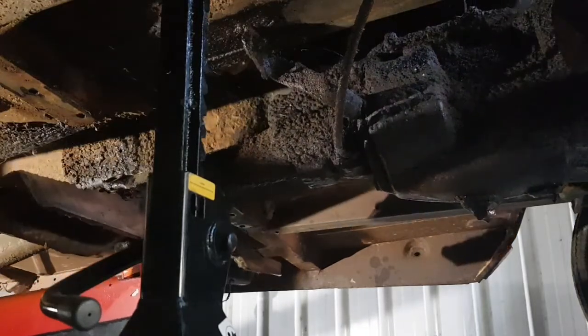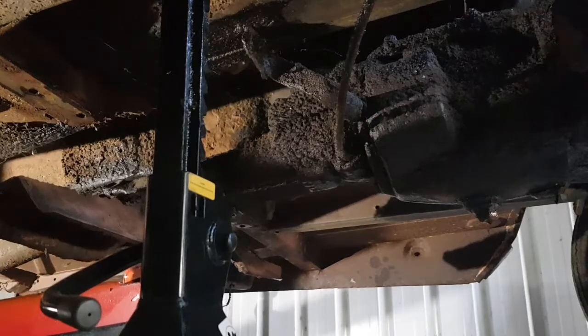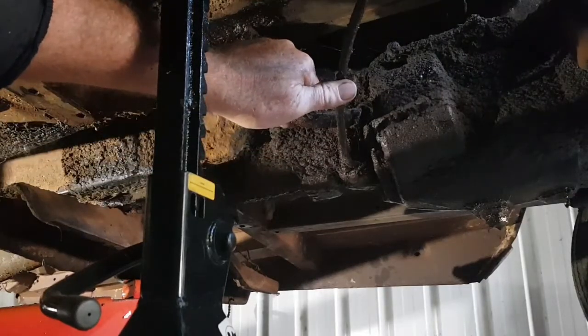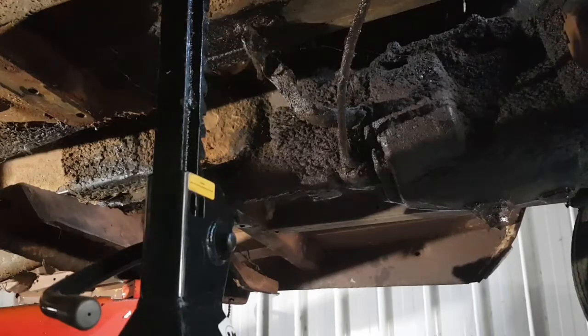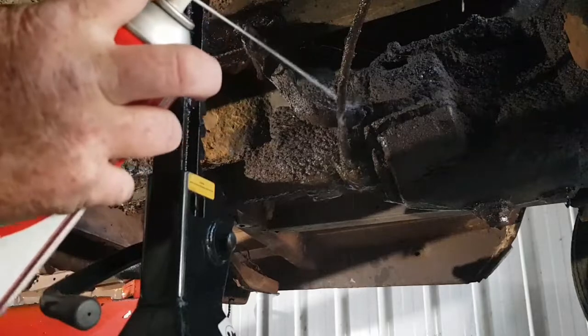There we go. Oh shit, the speedo cable. Oops. What the hell's that? A ground strap as well. Alright, so speedo cable and ground strap have to come off. Yeah, 6 bolts, 3 on each side, and they're all 1/2 inch. But that's a lot of bolts for something that's tiny. Now I gotta get my hands in that greasy stuff. Where's my degreaser? Screw it. That's gotta be easier. Surely.